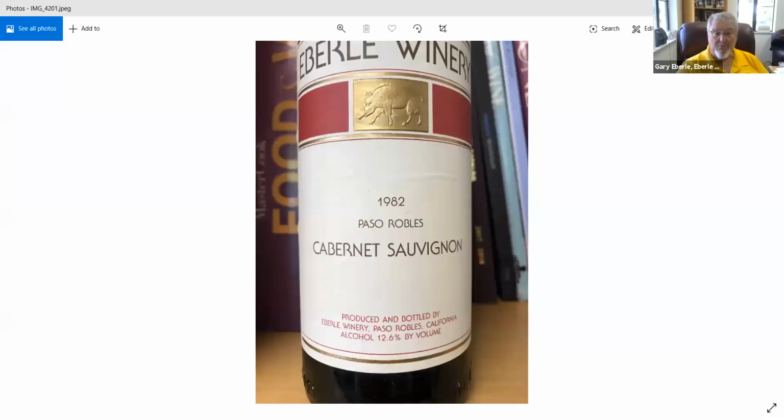But he brought up an '82 Cab, and it was a sweepstakes winner at LA County. It was one of 5 reserves I made, although he brought the estate, not the reserve. I made 5 reserves in the '80s. And the alcohol was 12.6. And that was just fermented.